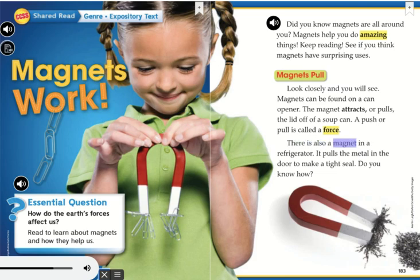There is also a magnet in a refrigerator. It pulls the metal in the door to make a tight seal. Do you know how?